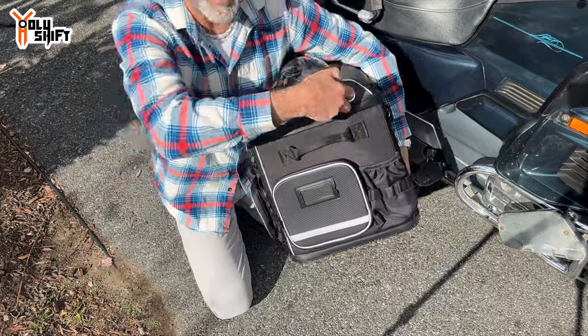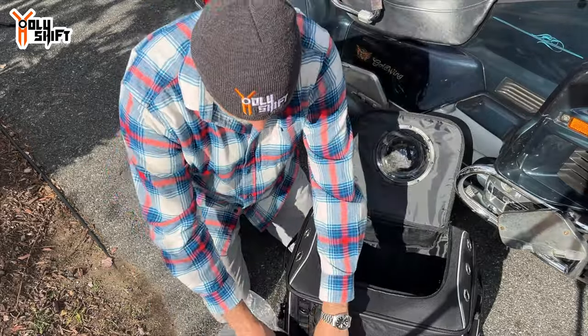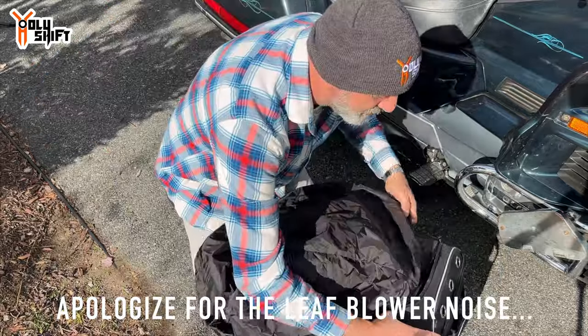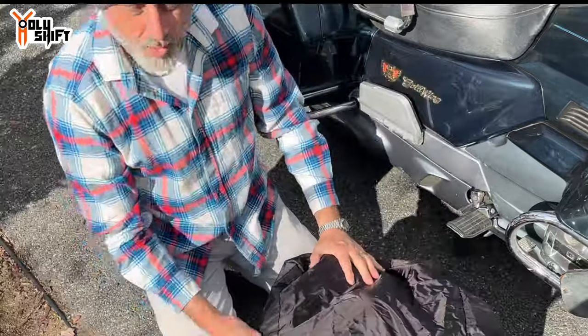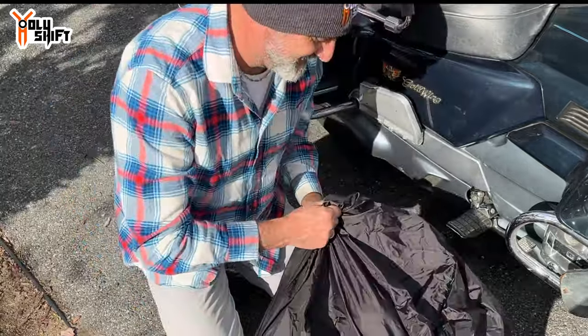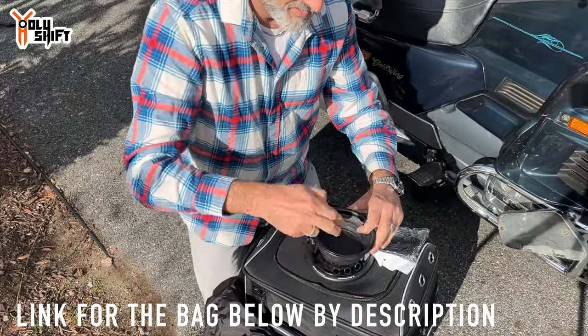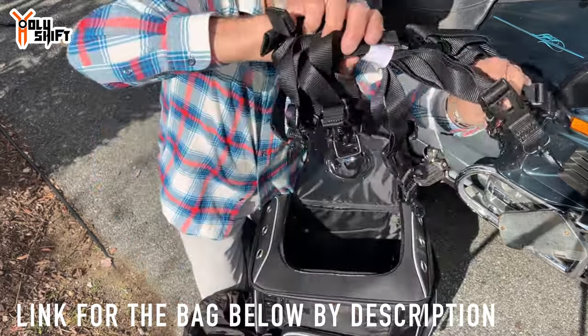Obviously, it's got holes over here for air. All the extra stuff that you need. There's a rain cover in case it's raining. You don't want to get your dog wet. Cover to cover the bag. Waterproof your dog. For food and water that goes inside, and tons of straps to tie it down.